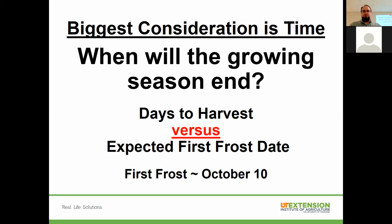First frost dates are not exact science, so you'll see some various suggestions out there for our region, but I think around October 10th is pretty reasonable. Certainly, if you are in Mountain City, you may have a date that's earlier than that. And maybe if you're in the heart of Johnson City with a lot of urban heat island effect, you might see a date later than that and it'd be accurate. But probably this is a fair estimate over our area of around October 10th.